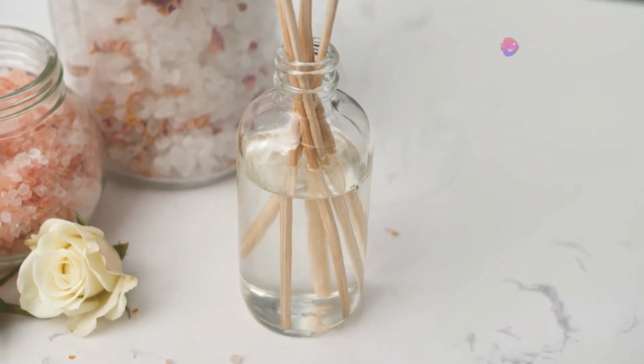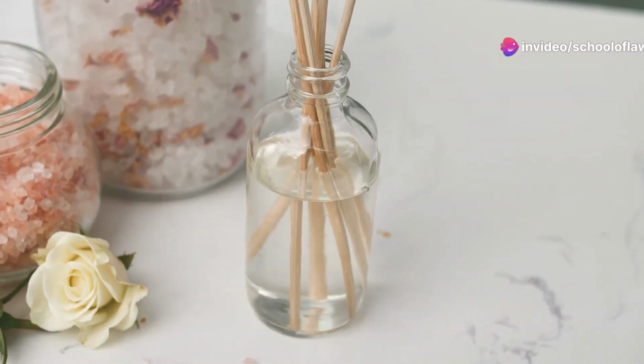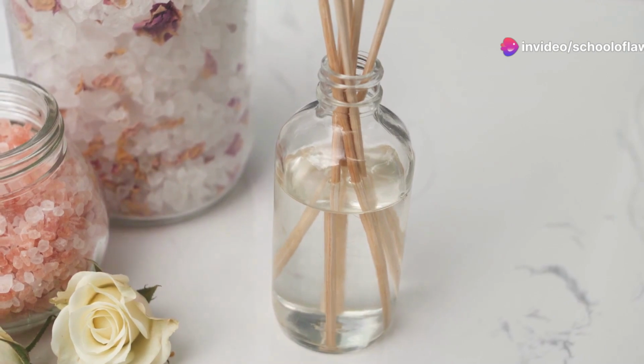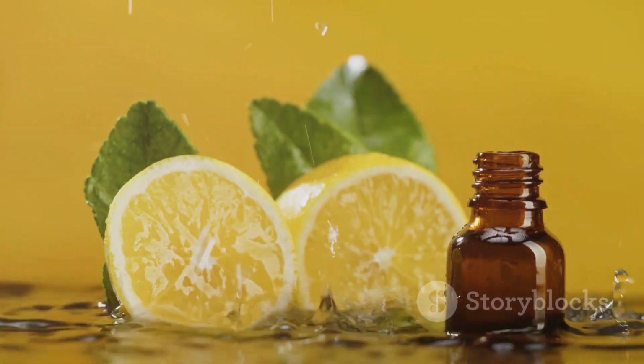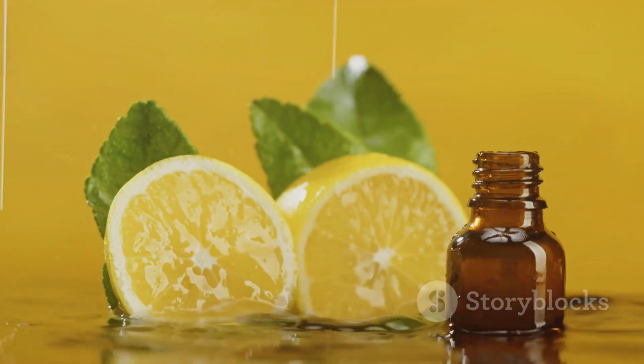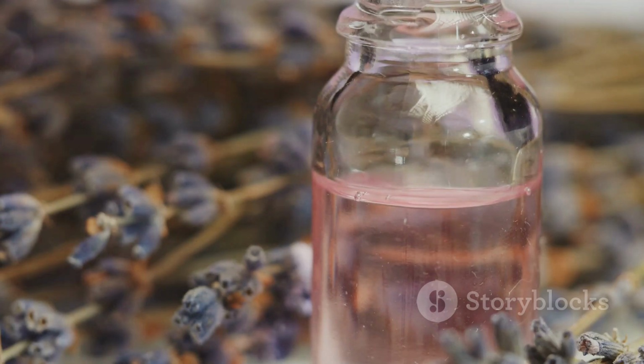Here's what you'll need: a spray bottle, white vinegar, water, and your favorite essential oils. I recommend starting with citrus scents like lemon or orange, as they're incredibly refreshing and uplifting. If you prefer a more calming aroma, lavender or chamomile are wonderful choices.